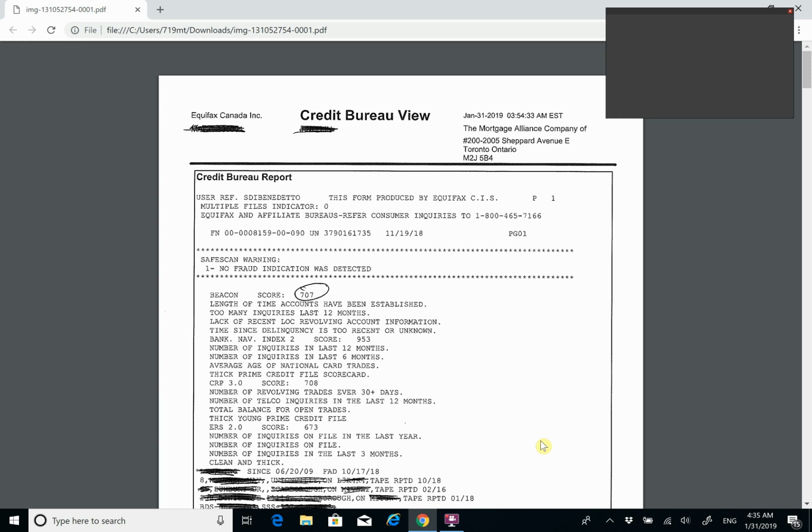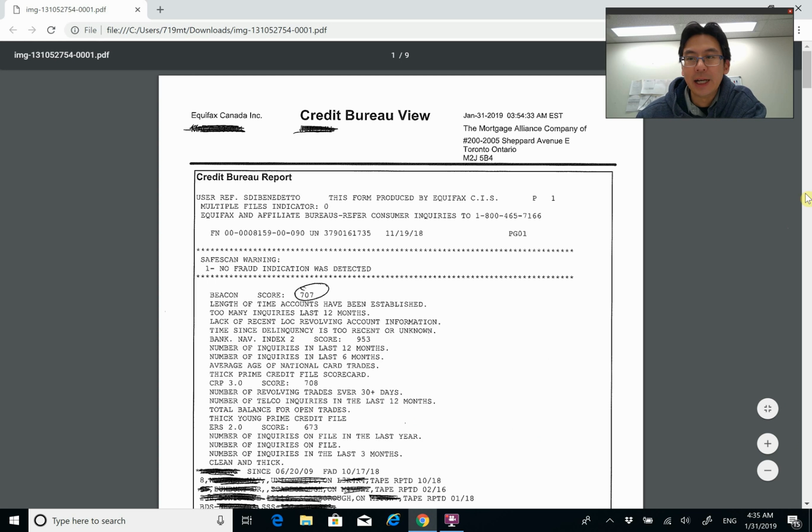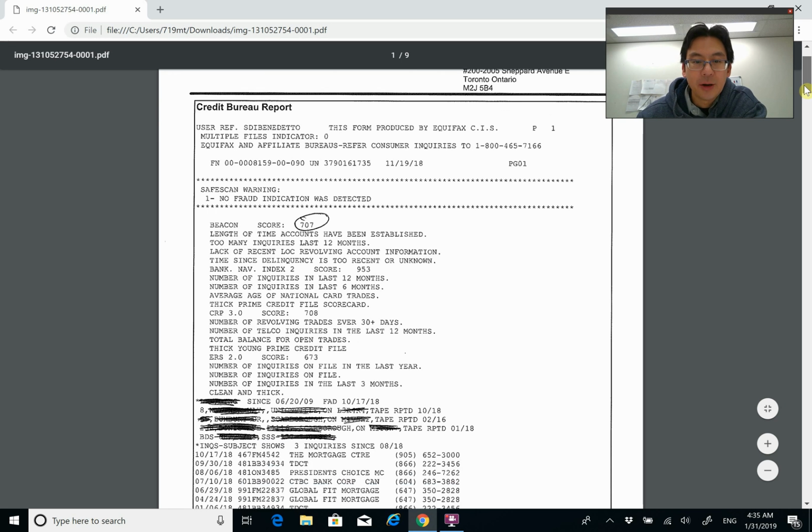707 is a decent score, I would say, although it does not tell you a lot if you just look at the credit score, because although the score is good, you do not know how it is derived. So we're going to look into why it comes out at 707, and what you should look at other than the score. These few lines give you some idea of why it is that score.